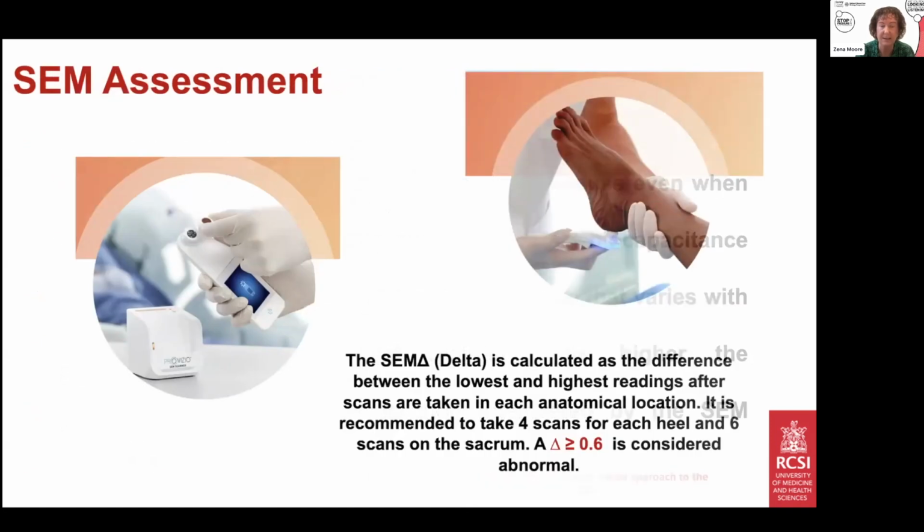Next slide, please. So we measure it using the SEM scanner, and it's calculated as the difference between the lowest and the highest readings after the scans are taken in each anatomical location. So the delta is the difference between the highest and lowest reading for that individual patient in that anatomical area. It's recommended to take 4 scans for the heel and 6 scans on the sacrum, and a delta of 0.6 is considered to be abnormal.